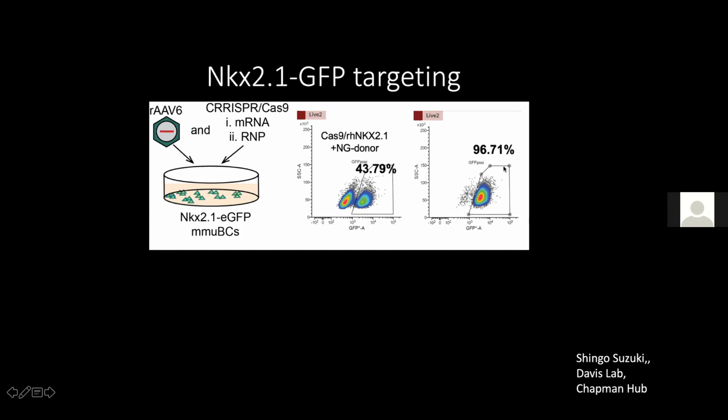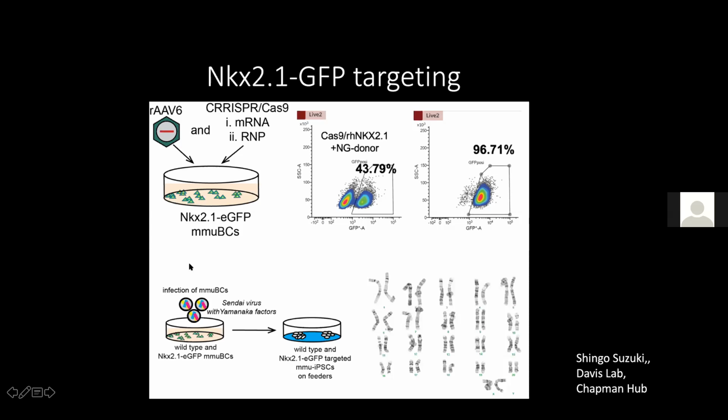We then used these GFP targeted cells and their wild type counterparts to generate macaque iPS cells. We use Sendai virus containing the Yamanaka factors, and we are maintaining these cells on feeders. All the lines that we're using have been karyotyped, and they're karyotypically normal.